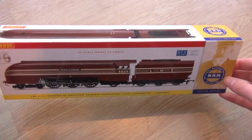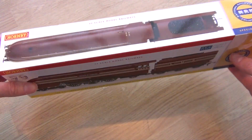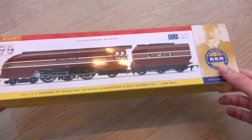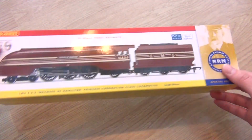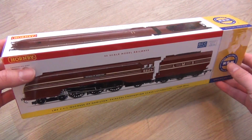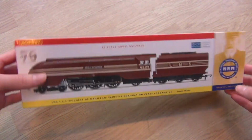So again, we have a locomotive here that I looked at 3 years ago now. And I didn't do a brilliant job on it. I didn't show it to you how it was supposed to be shown. So I'm back again, just quickly showing it to you in all of its glory for all of those people that would like to see it in all of its glory. So what do we have?